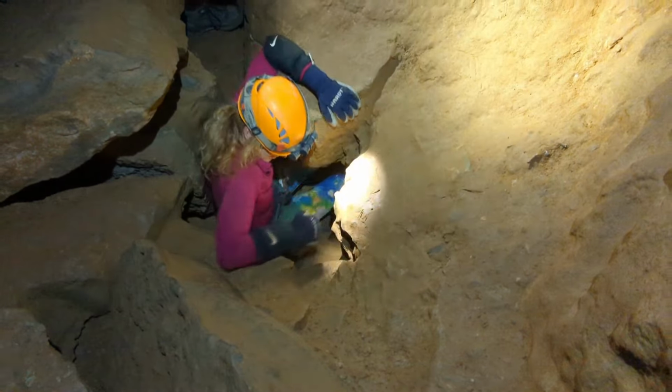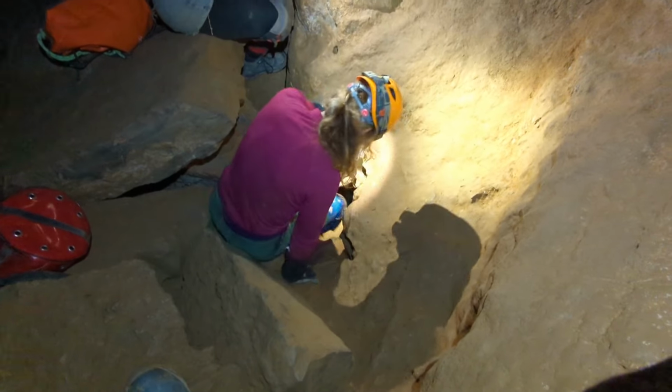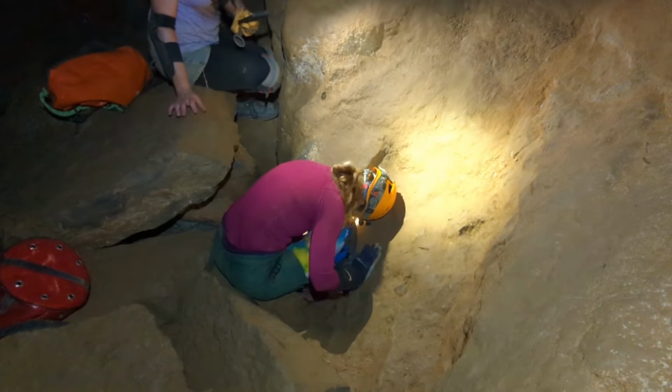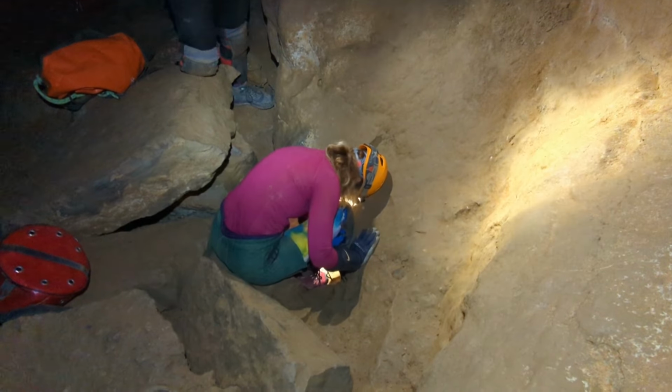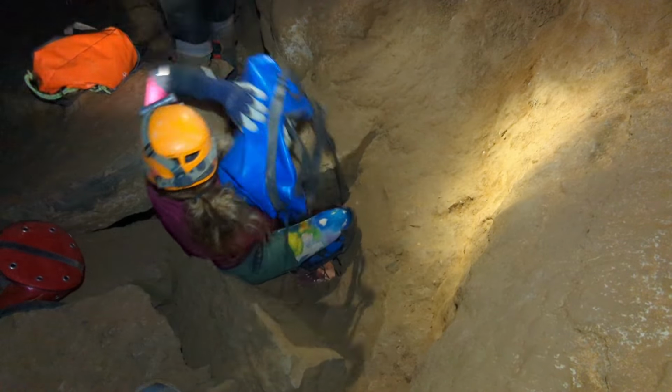So now we are making our way out of the crawl known as the BO crawl. So it's called the BO crawl not because of body odor, but because of survey initials. When you survey a cave, each chunk of passage kind of has a line number, and this is the BO crawl.